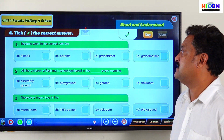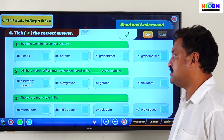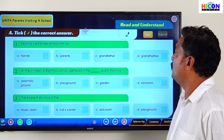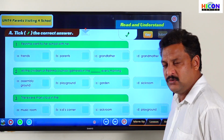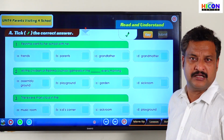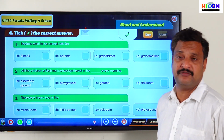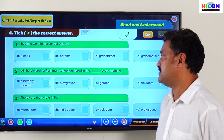So the first sentence is: Reshma went to her school with her dash. Whom did she go to school with? Was it with her friends? After going to the school, she met her friends in the classroom, isn't it? When she went to the classroom, she found other students in the class. That is when she met her friends.